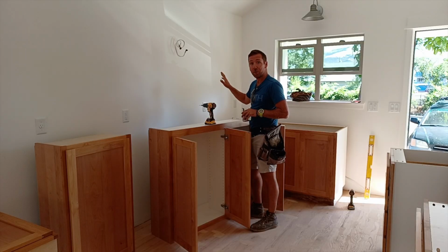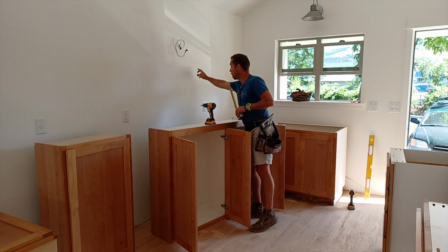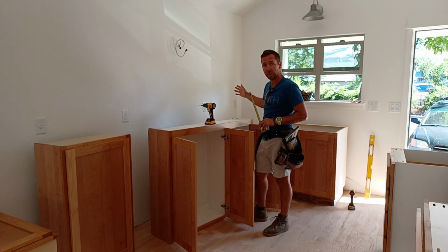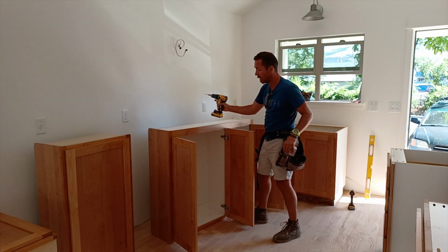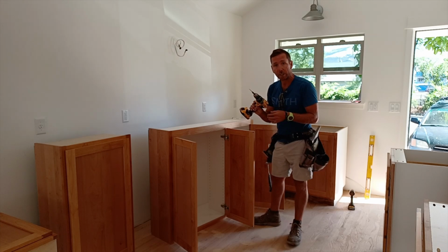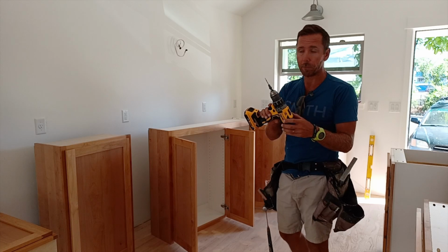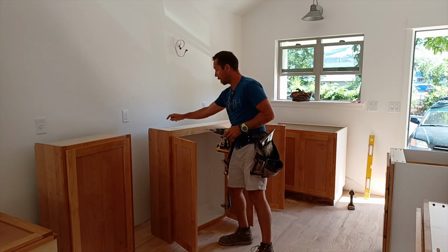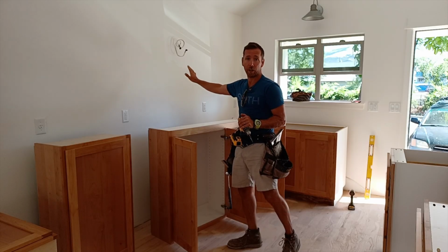So the first thing I'm gonna do on the upper install is find the center of our studs. I've done that already, and I've measured 16 inches. I've then transferred those measurements onto this upper base, and I'm going to pre-drill everything with this all-in-one pre-drill countersink bit. So the top of the cabinet and the bottom of the cabinet are gonna get a pre-drilled hole, and then we'll put 3-inch grabbers. We don't want this thing falling off the wall.